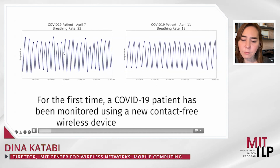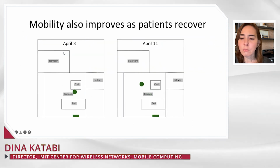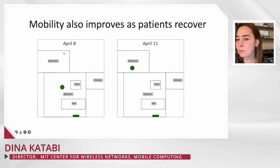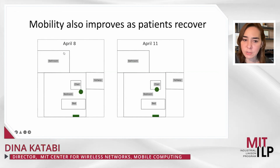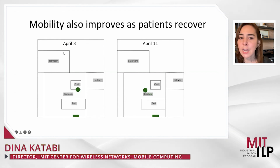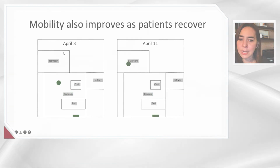Now, another thing, of course, is related to mobility. We know that COVID causes fatigue and affects mobility, and the fatigue just makes people unable to move. As people recover from the disease, we see an increase in agility, as you see here.